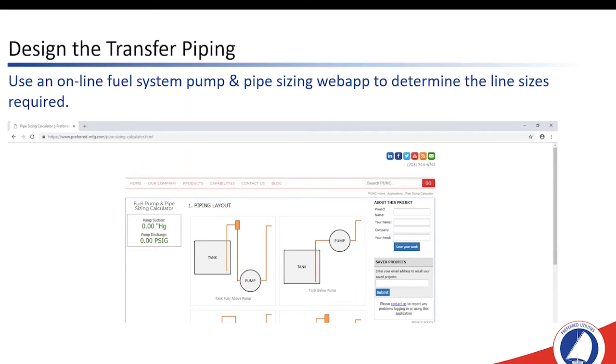So Preferred has another web tool to help size the suction lines, discharge lines, strainers, and anti-siphon valves for a typical remote fill system.